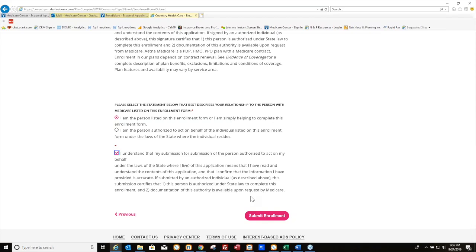Once we would click submit enrollment, the consumer would get a confirmation page that says, congratulations, you're now enrolled in the Advanced or Silver plan, all of that fun stuff. It will include the next steps for the next 7 to 10 days. You're going to get your card, your information, etc. Now they will also be able to print a copy of their enrollment or save a PDF. The consumer and agent are both notified, and then the agent can also print the PDF copy of the enrollment as well. So you always have access to that information.